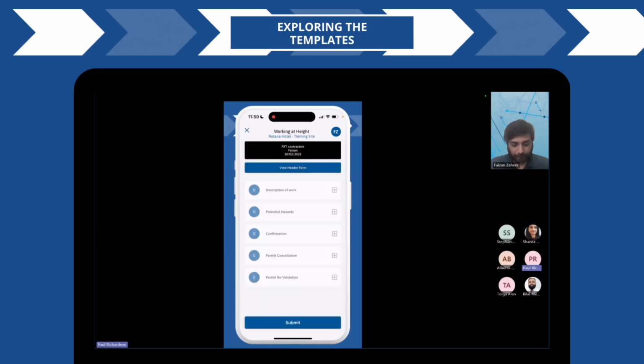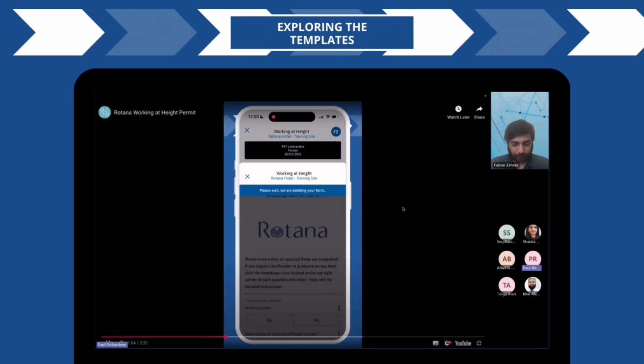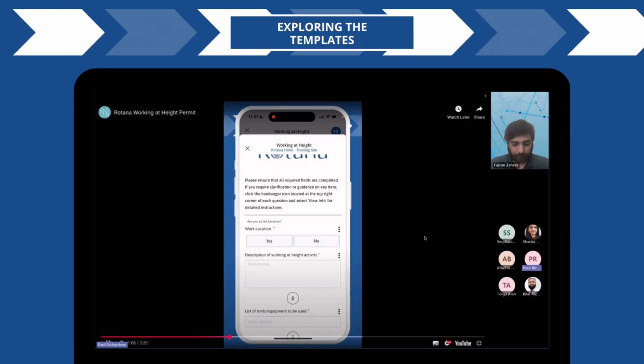Once you click on that, you will get the options: description of work, potential hazards, confirmation, permit cancellation, and permit revalidation. We are following the exact same process that you have on paper, but this is now on the application and has been digitized. In order to enter the description of work, click on this button.